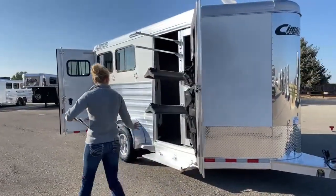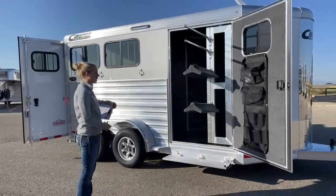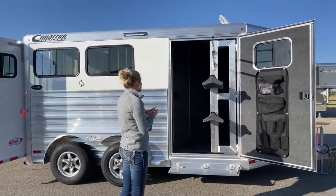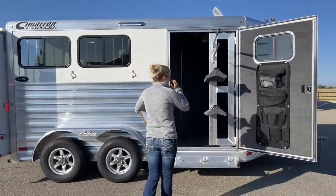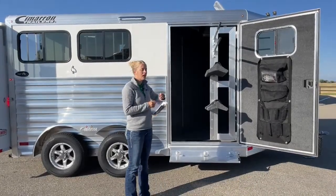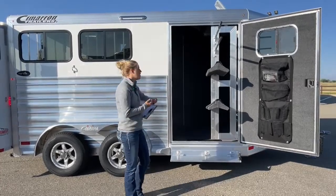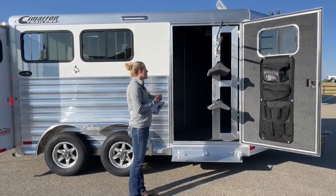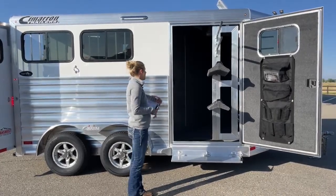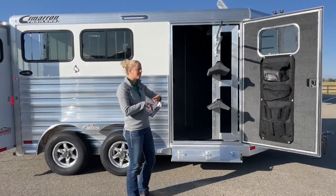All right, so right here we've got this nice big tack room, and this is where she started making some of her major changes. So we did line and insulate this entire tack room here. Your Cimarron roof is already going to come standard insulated. It's got a FiberTech roof. It's really cool. It's got a honeycomb core. I'll do another video here soon on the roof itself, but it makes it really strong, gives it an R3 thermal value, and it's really resistant to big dents such as hail.